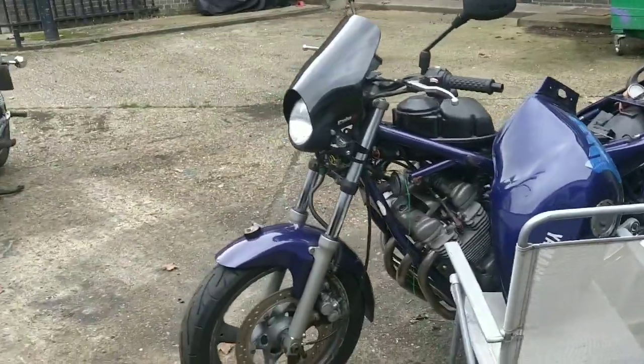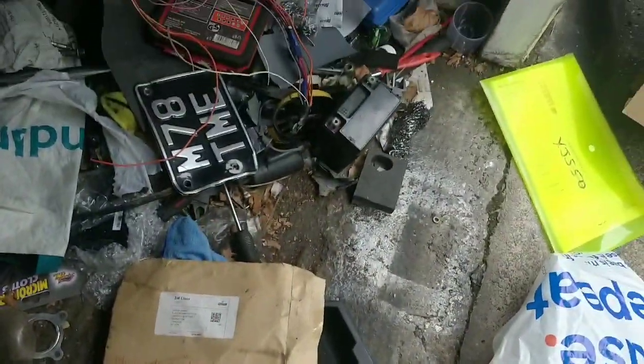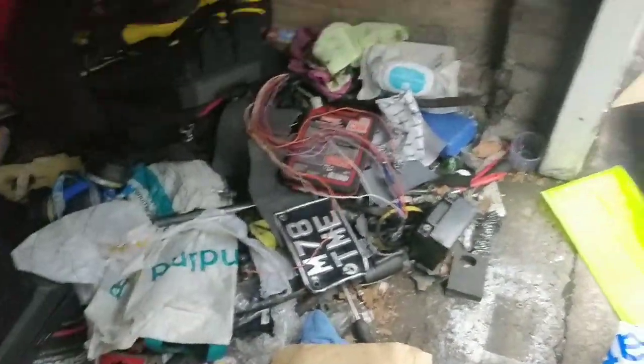I might lose it. One of you guys asked me for the screen. If I can find the... I took the side plates off, didn't I? I probably chucked them, knowing me.